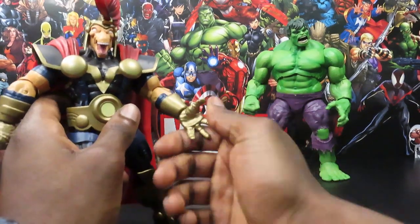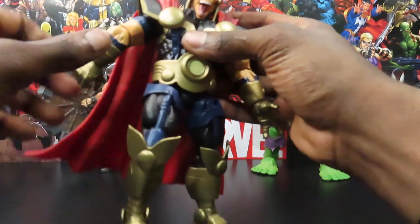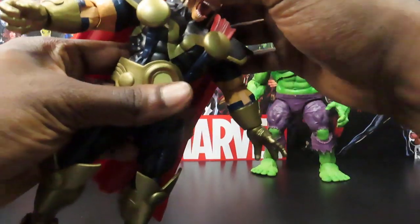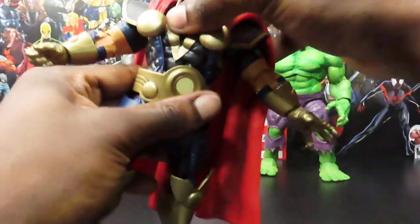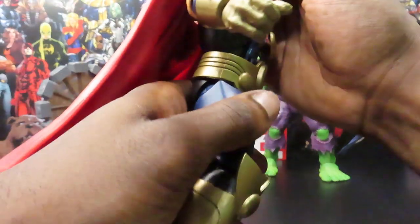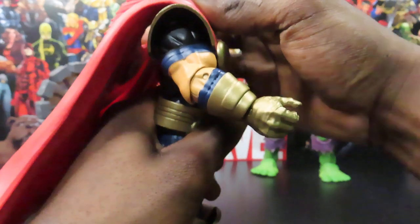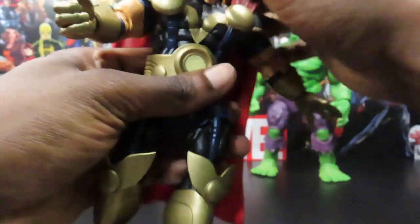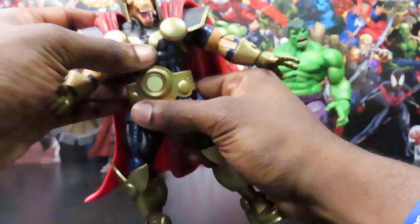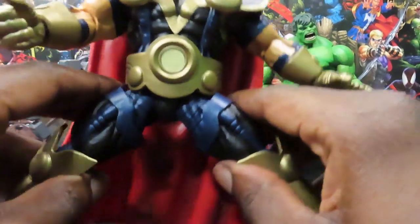And of course, he has the open hand with the back and forth motion in the hand like that, with wrist rotation, of course. Then he has a diaphragm joint, so you get a good little range of twist in there. Unfortunately, the crunch back factor is not very present, so it doesn't really go very far back or forwards, but you do get the rotation and the slight tilt. That's pretty cool. Then other than that, it gets down to the waist here, or the crotch here.